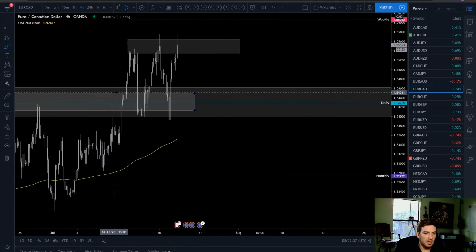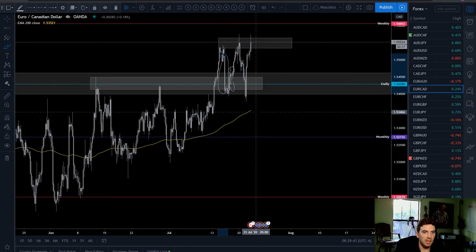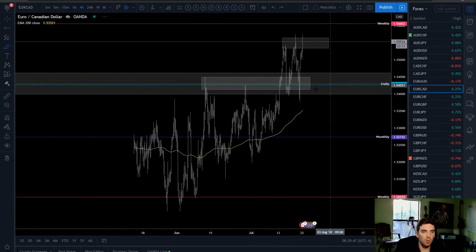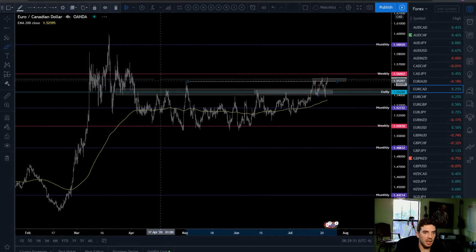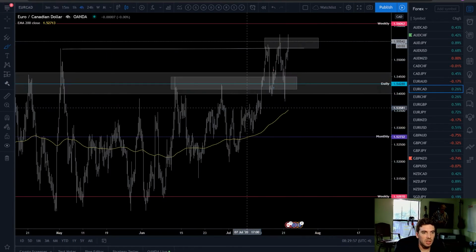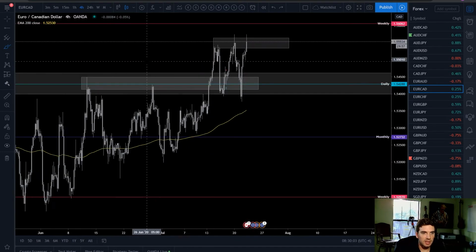Euro CAD, this was a funny one. I took a long, you see, with my red arrows, but I closed it pretty quickly because of how violent that rejection candle was. And it actually worked out. I would have at least gotten take profit one in. But we have this high. It's been consolidating for a really long time. You can see it's been consolidating since March, April-ish. So we had that high right there, and it acted as resistance.